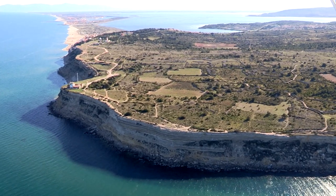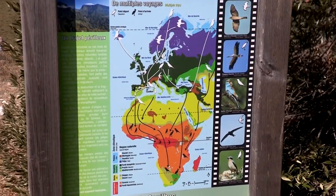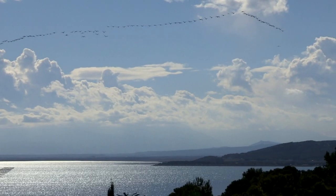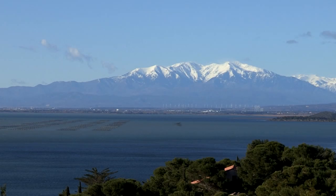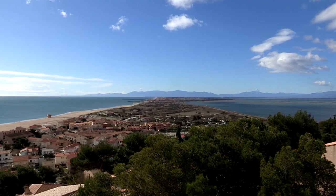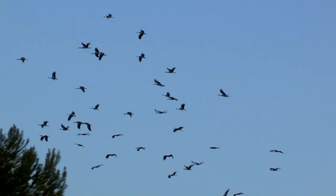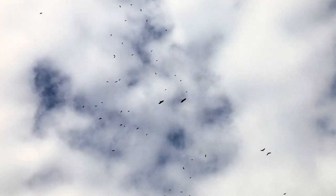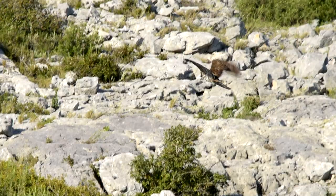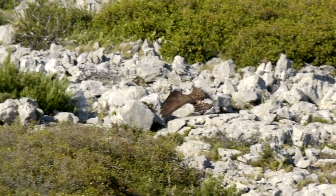The Leucate headland is a well-known observation spot for spring migration on the western Mediterranean flyway. Views south towards the Pyrenees overlook the narrow strip of land between the lagoons and the sea. Birds are funneled up this lido as they fight the strong northwesterly winds to stay on land. On a good day, birds can be seen in their thousands, with some flying past very low and close, providing exceptional views.